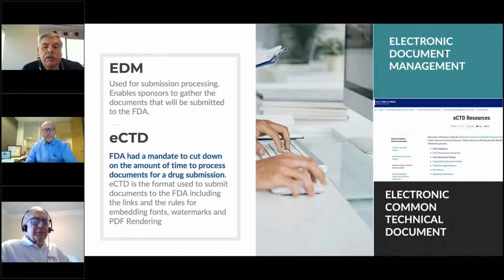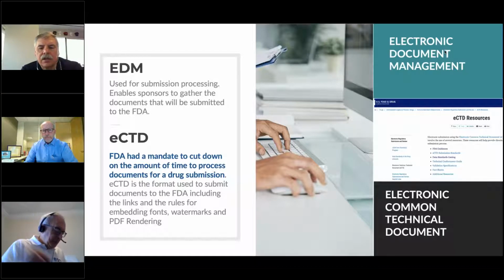So going further, when we're getting ready to submit, all that work up front and putting things together gets us to the point where we want to be able to get ready to submit data to the FDA using reference models, and in this case, the EDM reference model for submission processing. Those are important. Why did the government put some of these reference models out there for us?